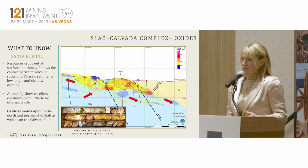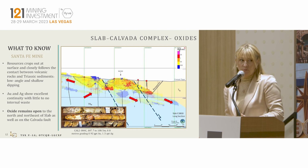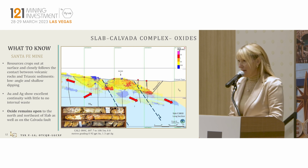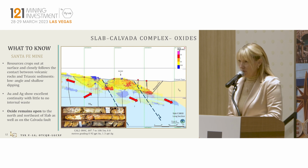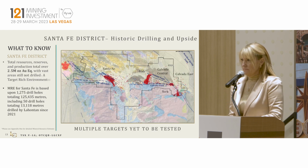What we'll be focusing on, when we get through this drill program, is putting out new numbers of what our resource looks like later in this year once we get our numbers back. And then basically be thinking about, are we doing a PEA study next, taking this back into production, or are we just continuing to drill for a little bit longer? But based on what we've seen so far, we're going to fast track this.